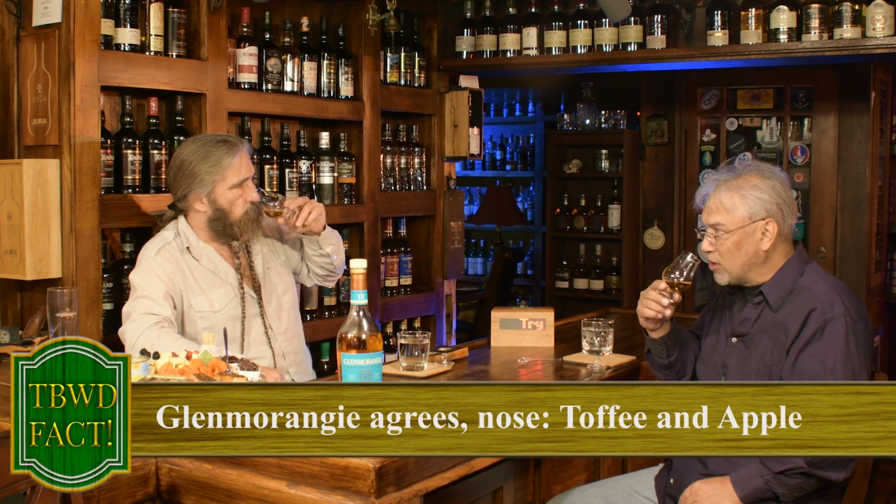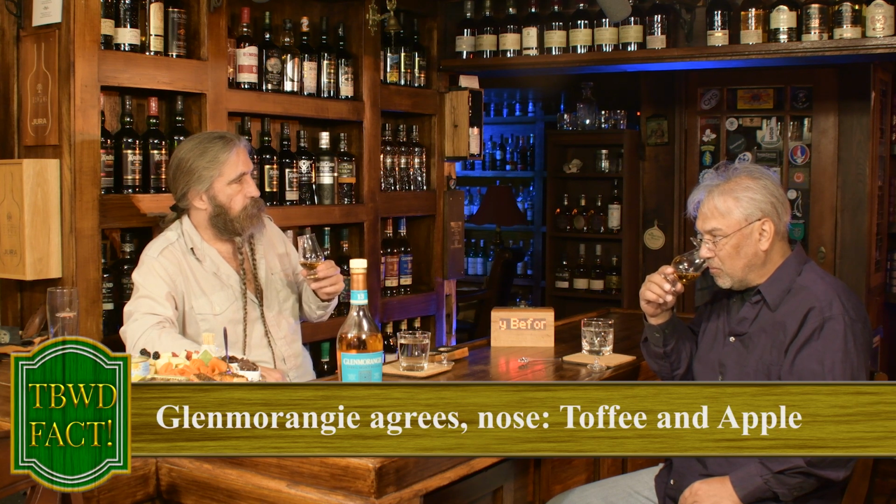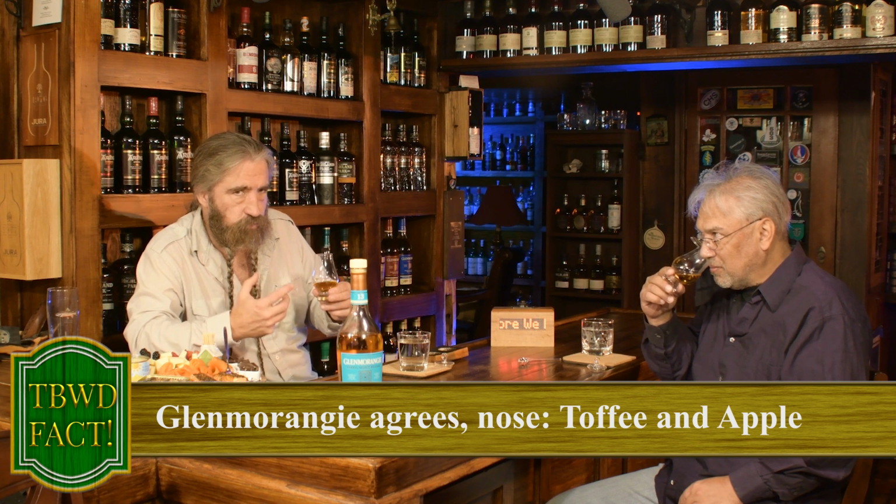And is that apple? You know, a green apple? Yeah. It's not sickly sweet at all, but it is sweet. And I'm going to throw this one out. All right, I'm listening. Toffee? Interesting. Like true English toffee? Guess I can't comment on true English toffee, but I can go with toffee. It's really pleasant.